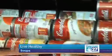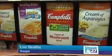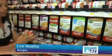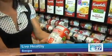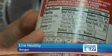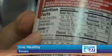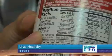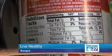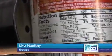Going down here, you can even see 25% less sodium, but there are some rules we want to go by, and we'll look at some of them on other soups. Case in point, let's pull this one. Calories should be under 250 per serving. This one does follow that rule. We also need to note that we have more than one serving in this whole soup, so you have to multiply by 2.5 if you're having the whole can.